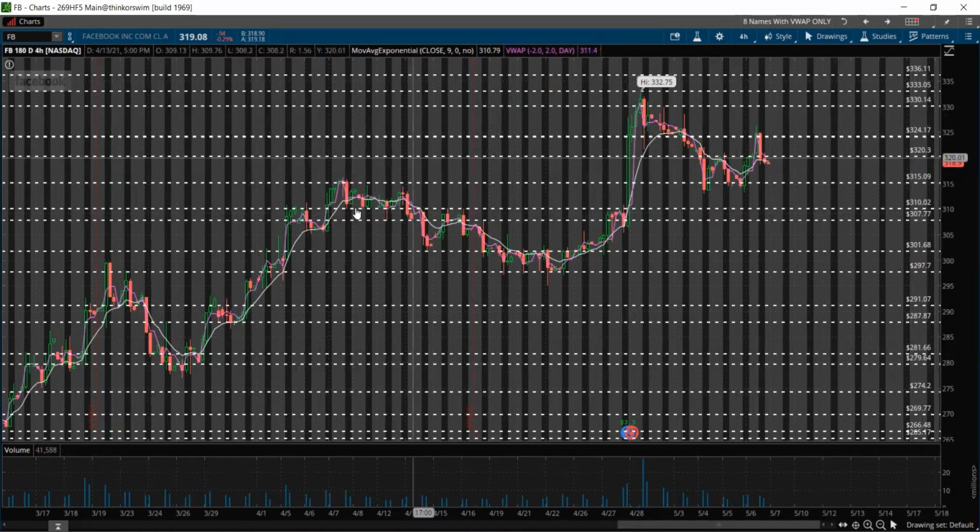Again, this is another strong area of support. So you would have to have some convincing volume to press through these areas. But if we do, 310 to 307 would be target number one, and target number two would be that 301, 302 area to the downside. To the upside, I would like to see entries above 332.